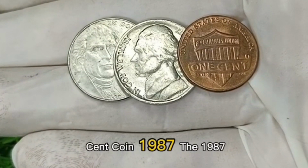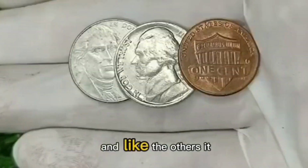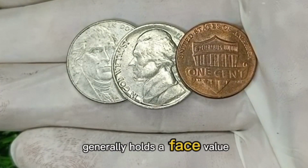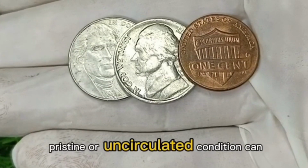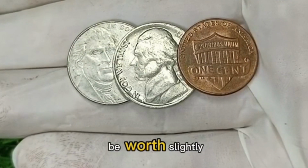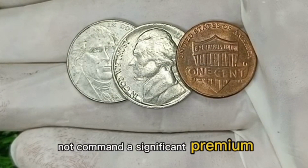1-cent coin 1987. The 1987 penny is a common coin, and like the others, it generally holds a face value of 1 cent. In circulation, coins in pristine or uncirculated condition can be worth slightly more, but they typically do not command a significant premium.